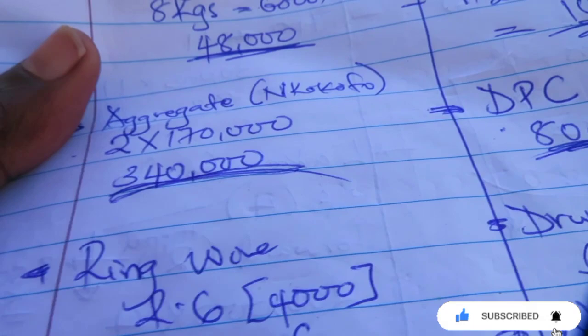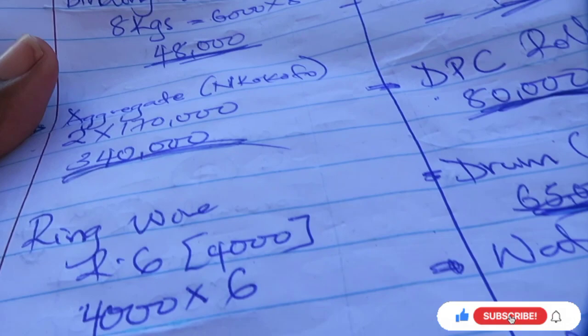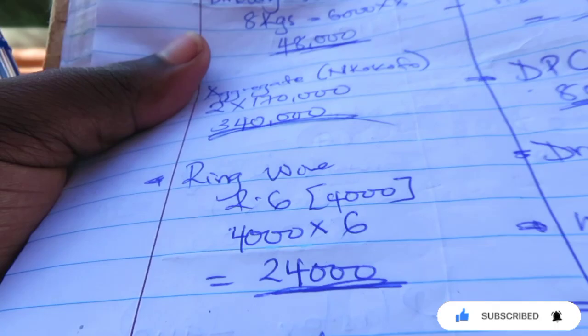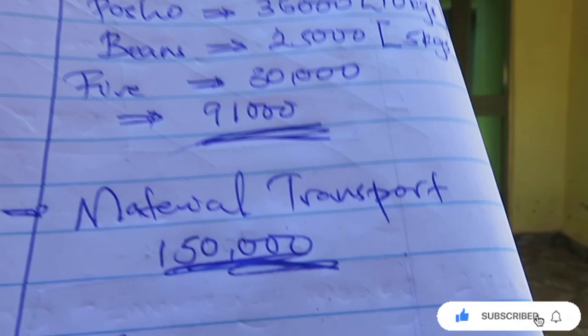So you need ring wire. I always recommend R6 for these small buildings. Each R6 is 4,000 shillings. So you multiply and get 24,000 shillings. Now put aside money for transport for your workers. Yes, just put 100,000 aside. That money is enough to either transport them or house them, but you have some balance left. And then put aside about another 91,000 shillings to feed them.